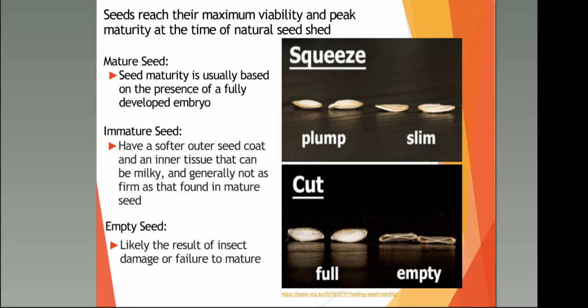With an immature seed, that outer coating is going to be softer, that inner tissue may be milky, and it's just not going to be as firm. And with an empty seed, it's likely the result of either insect damage or failure to mature. And you'll be able to notice that both from just looking at the seed with the squeeze test, as well as cutting it open.